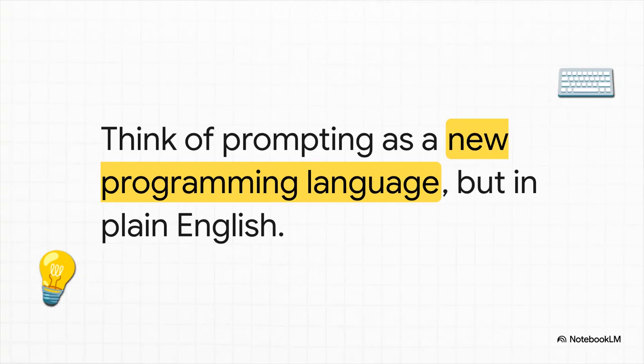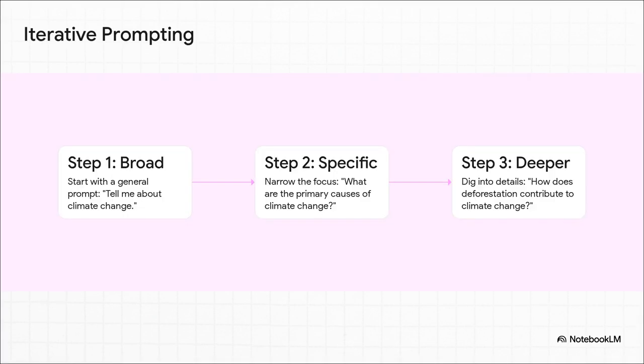And here's a really cool way to look at it. Think of prompting as a brand new kind of programming language. A good prompt is just like a line of code. It needs to be super clear and specific to get the right result. The best part? The language is just plain English. So congratulations, you're about to become an AI programmer. And the best way to program it is to just have a conversation.